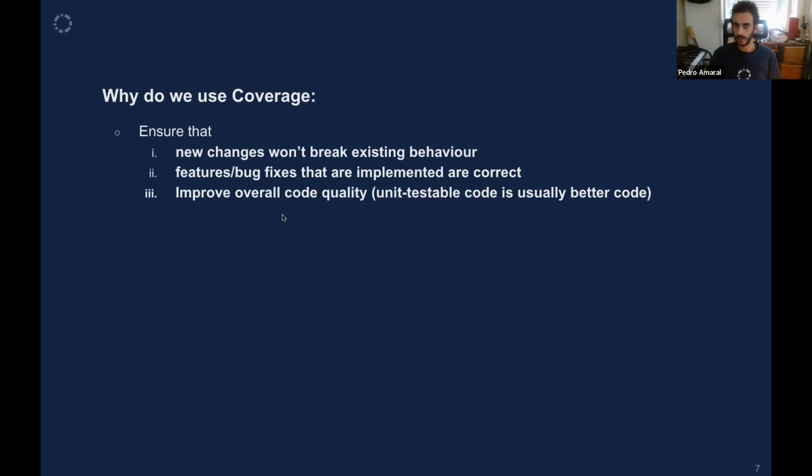So basically this summarizes what I just said. We really want to make sure, overall with testing, I think that everyone uses testing at least for this use case, that new changes won't break any existing behavior so that developers can sleep at night. We want to make sure that new features and bug fixes are implemented correctly and that there are no regressions on the behavior that was implemented. And overall, we strive to improve the code quality of our repositories. One thing that we know is that usually when code is set up to be unit testable, it's better code, easier code to maintain and to explore by new joiners and stuff like that.